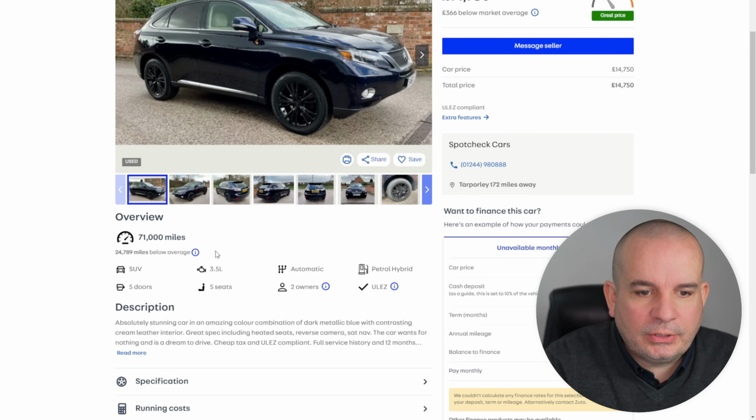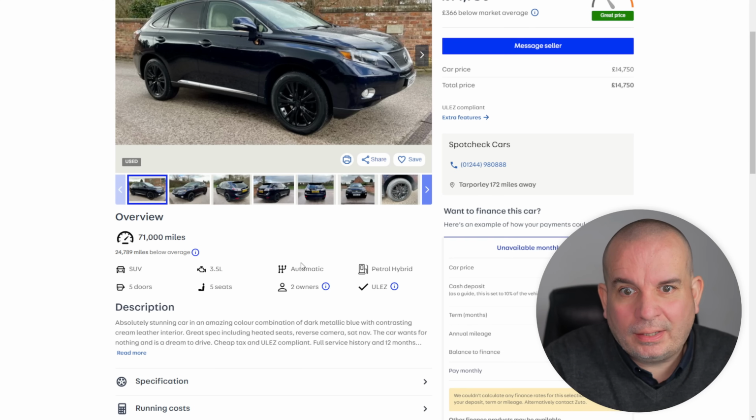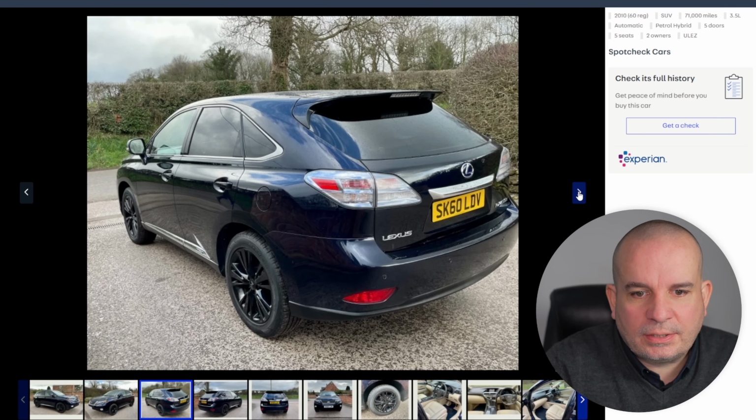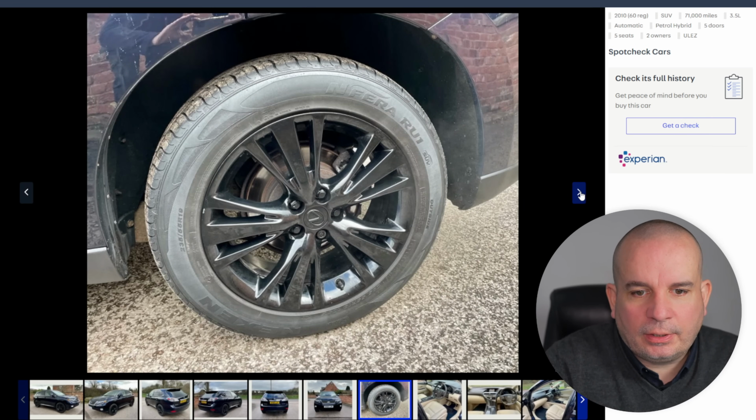44.8 combined MPG is claimed. And then performance-wise, you're looking at 7.8 seconds to 60. So it's not hanging about either, is it? They're possibly showing their age ever so slightly. Certainly still looks a premium car. They've blacked the wheels on this, which I think knocks a few years off a car sometimes. So there we go. Not bad looking car, is it?